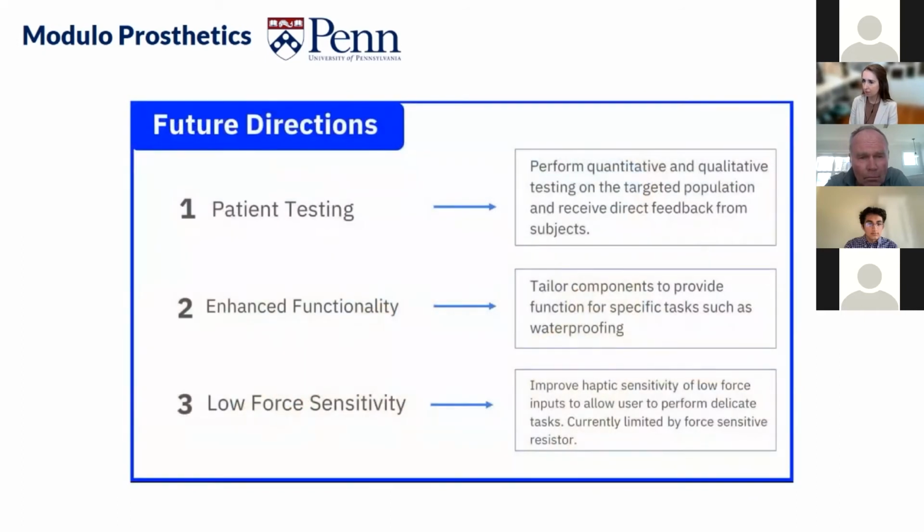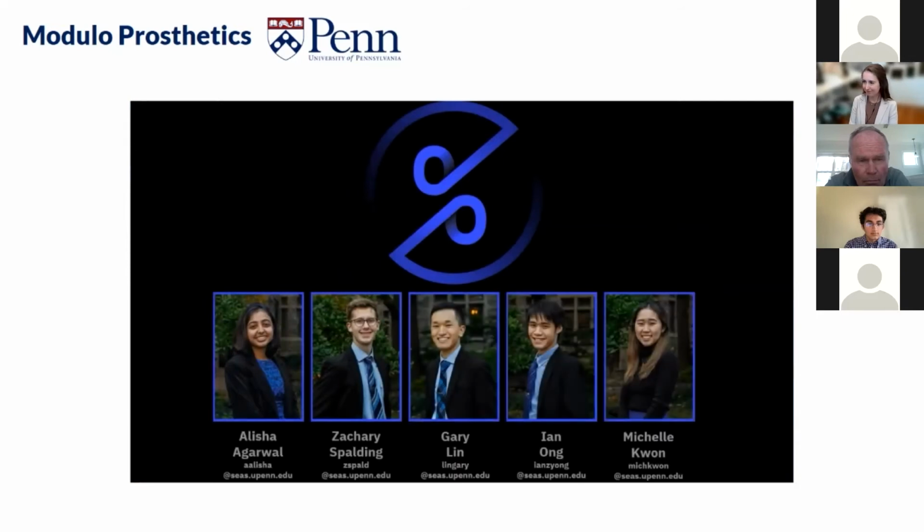We plan to continue improving our design through patient testing, tailoring components to allow function for specific activities, and increasing the sensitivity of the haptic system in future iterations. With Modulo, we bring back function to your fingertips. Thank you for listening.